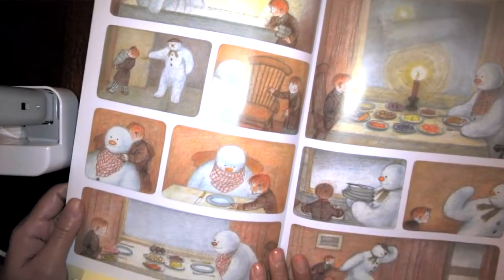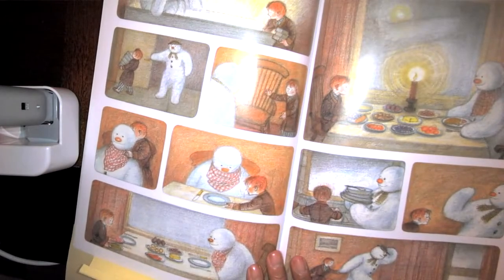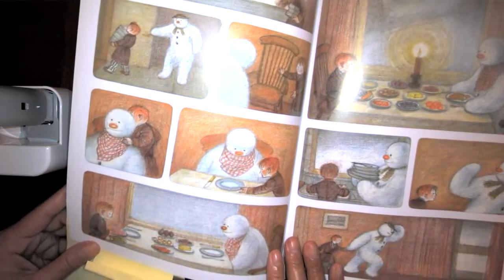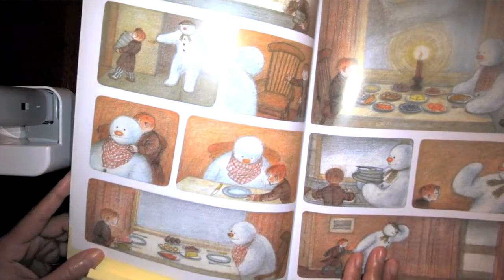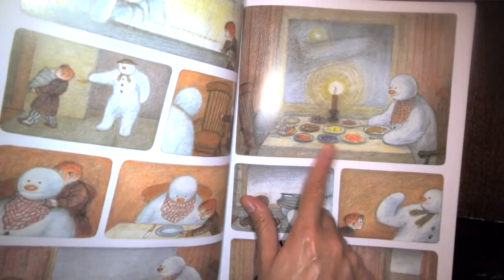And now it looks like the little boy is helping the snowman to eat some food. But if he's a snowman, can he really eat? I don't know. The little boy is being very nice. He gave him a chair, a plate, lots of food, and a napkin. And they're eating together.